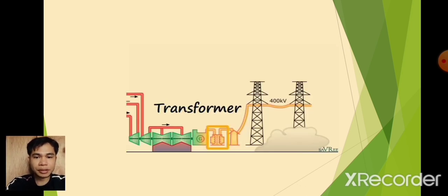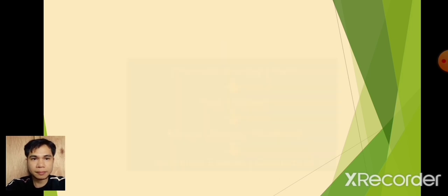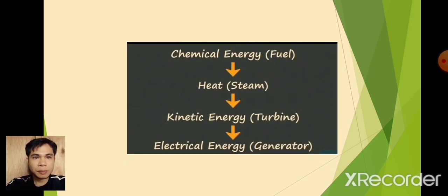Transformer. Transformers help improve safety and efficiency of the power system by raising and lowering voltage levels as and when needed. And the switchyard. The switchyard controls the electrical energy. It can be considered as the heart of the power plant. This process converts chemical energy to heat, then to kinetic energy, and then to electrical energy.